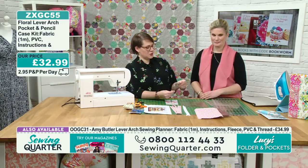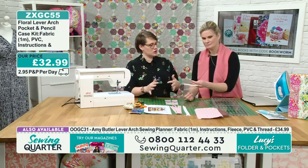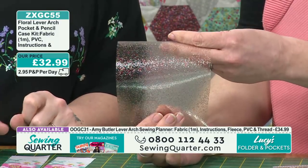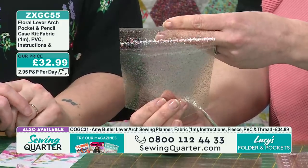It's lovely to work with, and firm enough to give you a bit of structure, but it's not flimsy and it's not crackly. You don't want that crackly kind of look, that plastic look. It's lovely and soft.